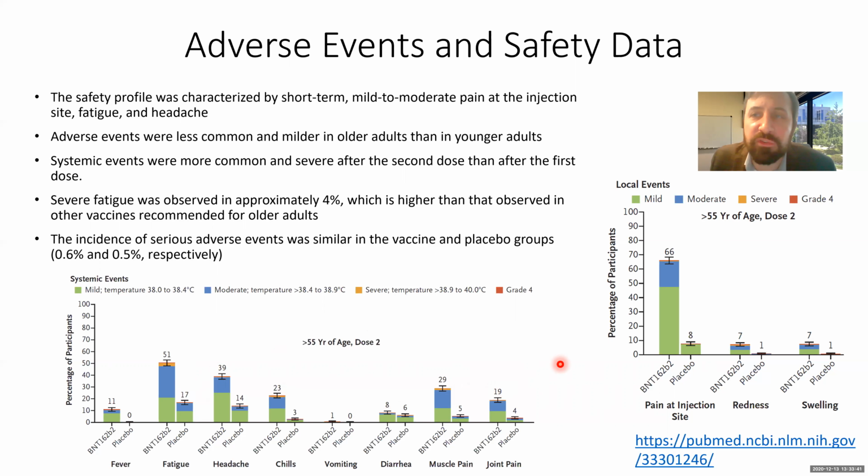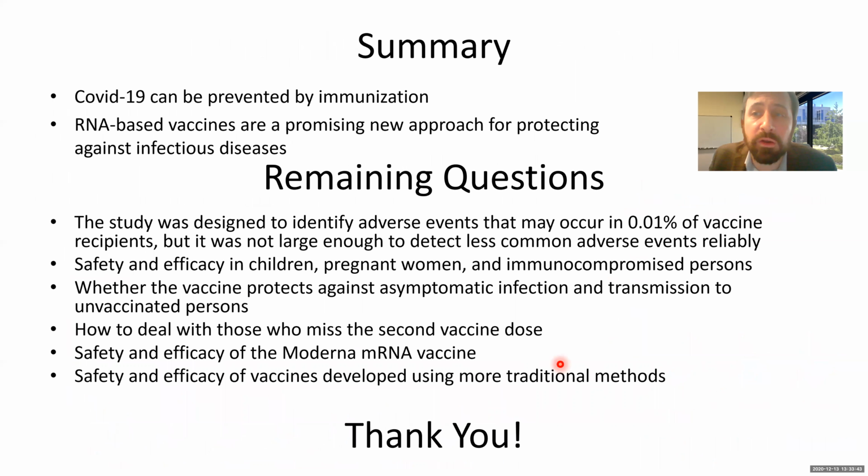And importantly, these adverse events are less severe than the hospitalization that is associated with severe COVID-19 disease for the geriatric population. So importantly, the summary is that COVID-19 can be prevented by immunization. RNA-based vaccines are a new technology, new approach against infectious diseases.